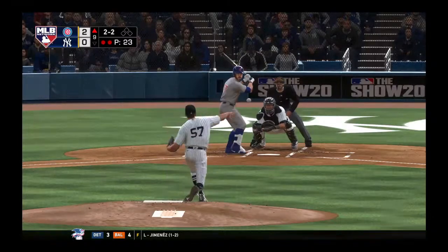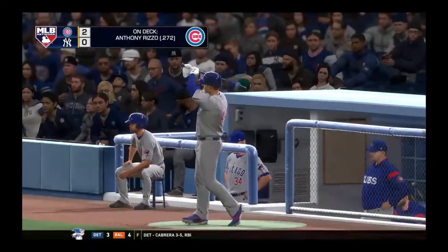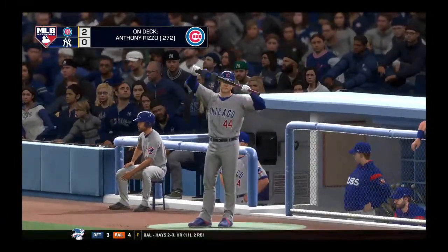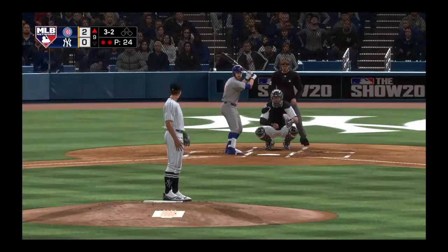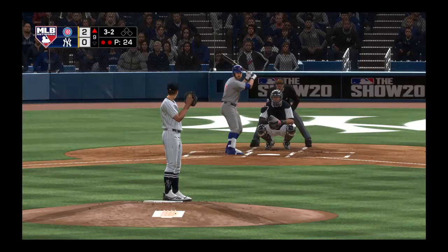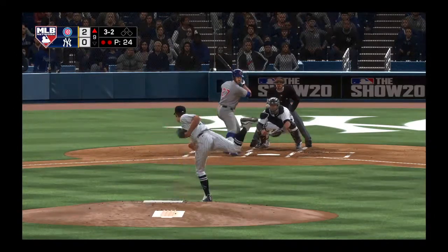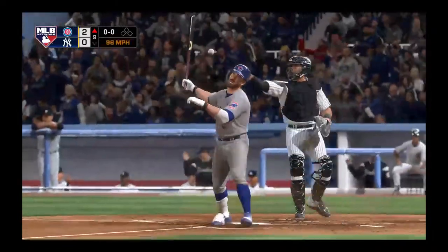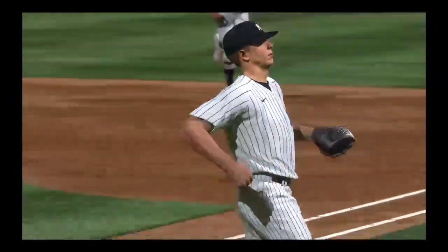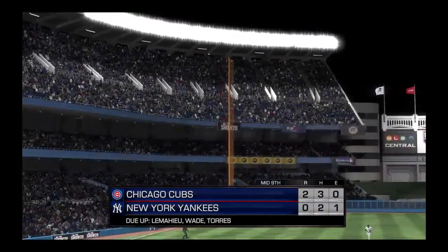The pitch. Anthony Rizzo would be next if they can keep this inning alive. And he struck him out. So a good pitch there, and now they're going to need to string some hits together in this last at-bat if they want to get back in this thing. 3 up, 3 down for the Cubs. They're up 2-0.